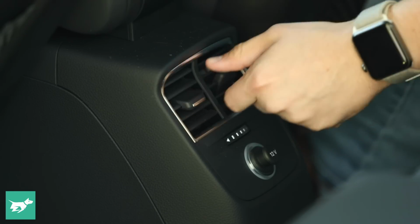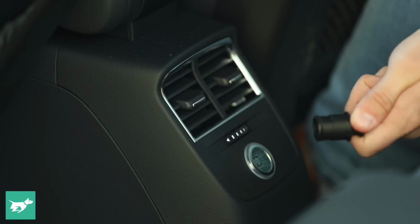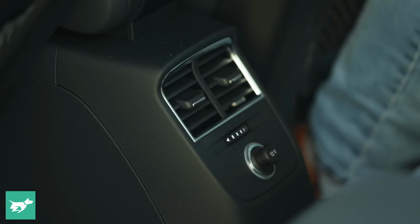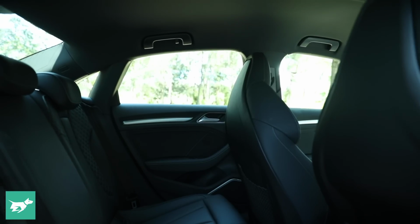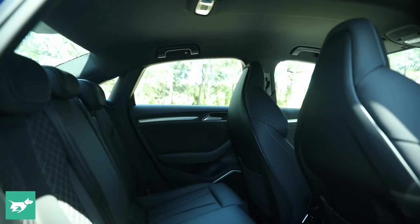The point is that the S3 is clearly designed around having two people up front for the most part, but you can carry adults in the back if you have to. They'll enjoy air vents, there's an old school 12 volt socket, no USB ports, and there's no flip down armrest, sadly, probably because you actually get sports seats with the quilted leather here in the back. Now that's kind of cool. Also, soft touch materials, they do continue in the second row, unlike the Volkswagen Golf.